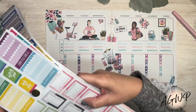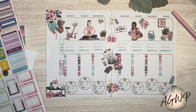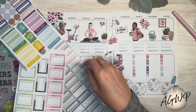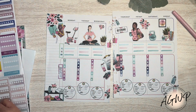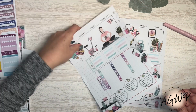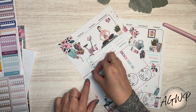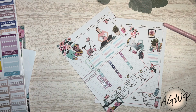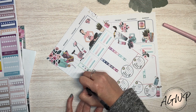Let's see. I believe that these came from a fitness book, so we'll just use these. I also have these. Maybe we'll use these. So there are things that I am tracking on my monthly. So I don't have to, like my monthly calendar page, but this I do want to write gluten-free.